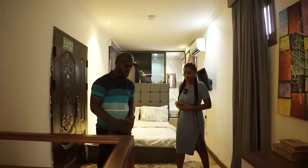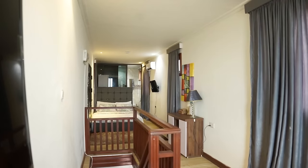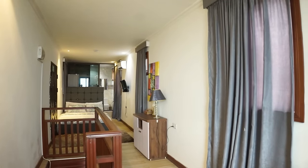And then you have your small station to put in your books or read when you come here and you want to find a small space to do your reading, to pray, to write. You can do that right over here.